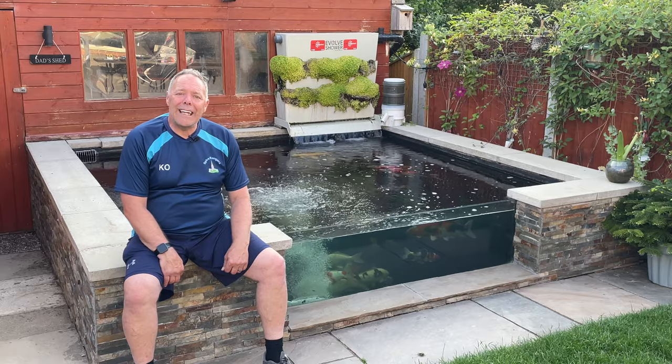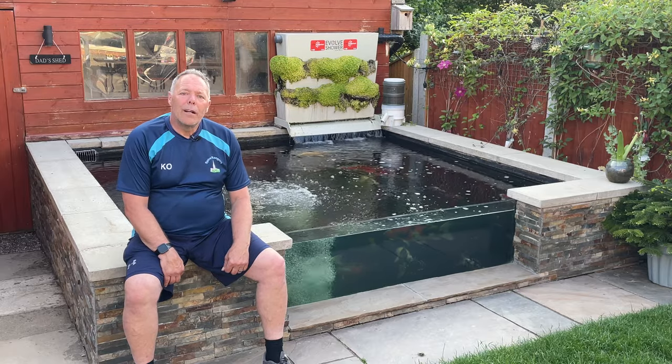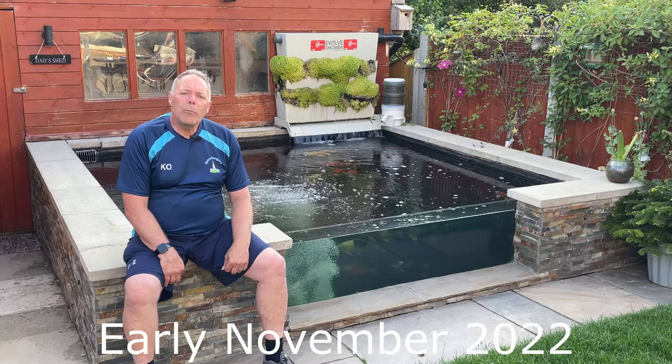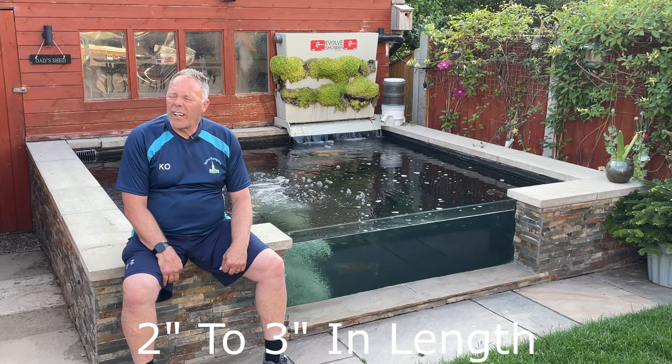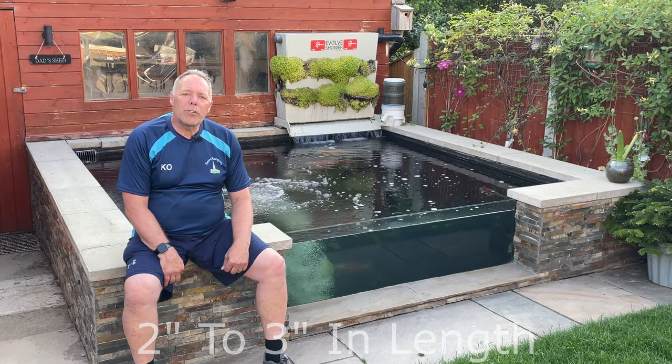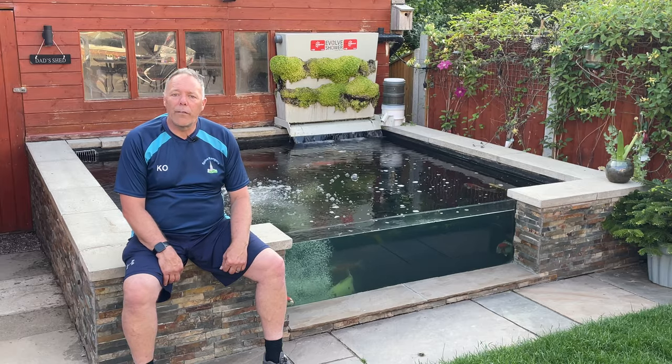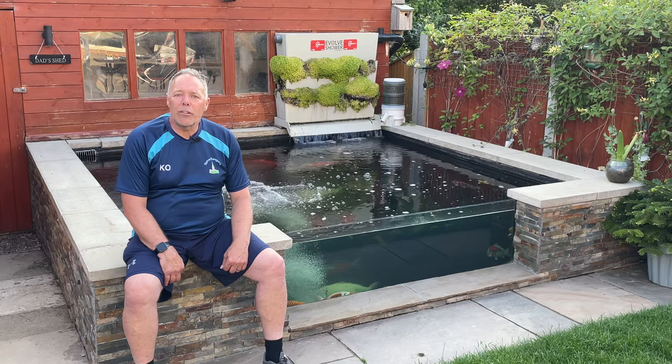What we're going to look at today is the Chagoi that I got from Adam Byer Koi Farm back in October time last year. I bought 10 Chagoi at 1 inch to 2 inch, and these are hand selected, but again, I'm not expecting anything fantastic or anything show quality. All I'm looking at is growing on the koi to gain a bit more experience and to enjoy the hobby.